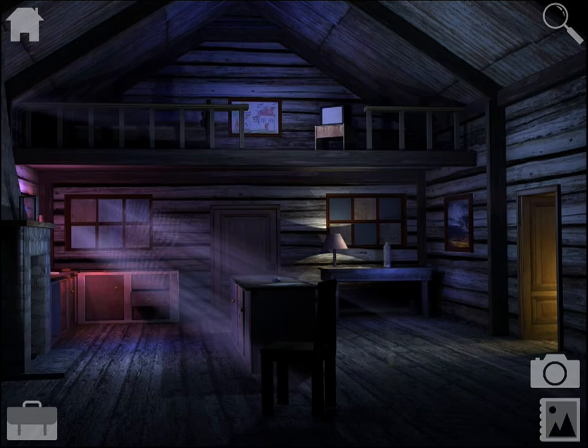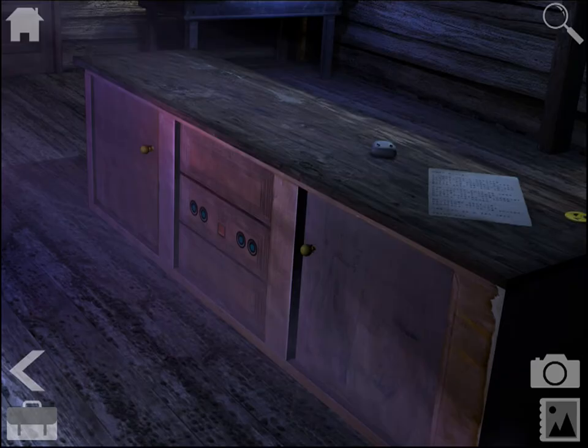I am playing first, doing a play of Cabin Escape from Glitch Games. It's a sort of prequel to the Forever Lost series of point and click, point and tap adventures. Sort of a gift to fans of those games. It's again, as you can see, a point and tap adventure. Let's point and tap at things, people.